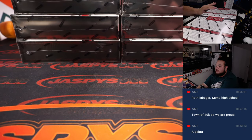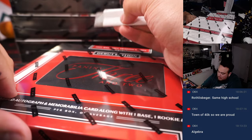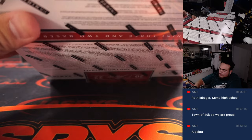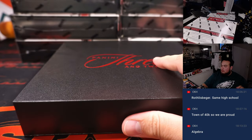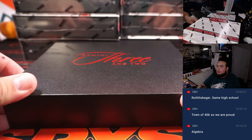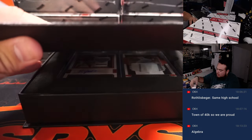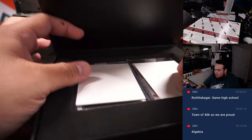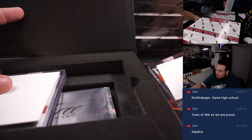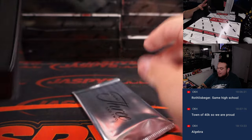All right, 10-box case of Two and Three baseball. Let's take a look at how it looks right here. Much bigger box, of course, since there are five cards, so I figured it has to be a little bit bigger box. Is it just exposed like this? It's wild if it is. I think it is. So the two hits are like that, and then here's the packs.